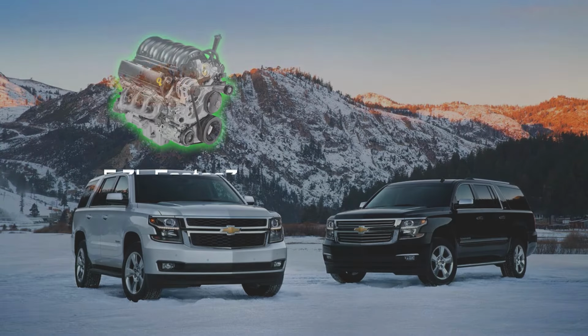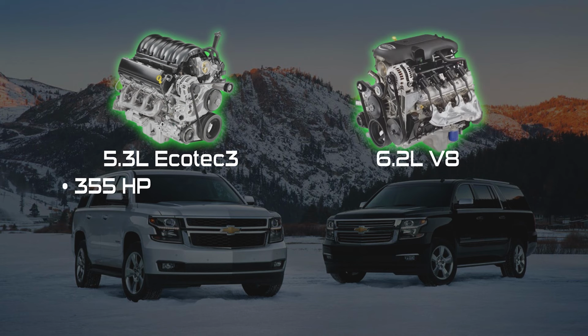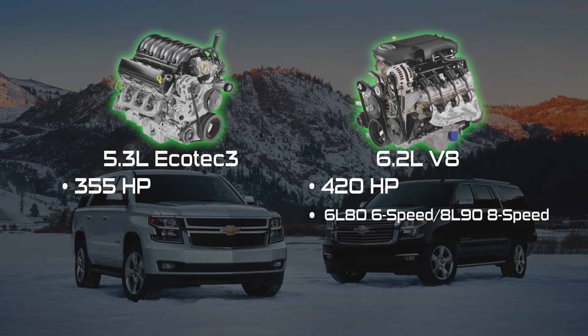The hybrid options have been dropped completely for this generation, and only two engine options were available: the 5.3 EcoTec3 V8 with 355 horsepower and the 6.2 liter V8 with 420 horsepower, paired with either a 6L80 6-speed auto transmission or an 8L90 8-speed auto. Both engines and transmissions have reported issues, which I'll discuss later in the video.